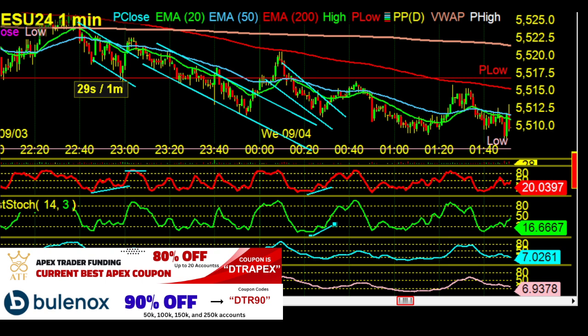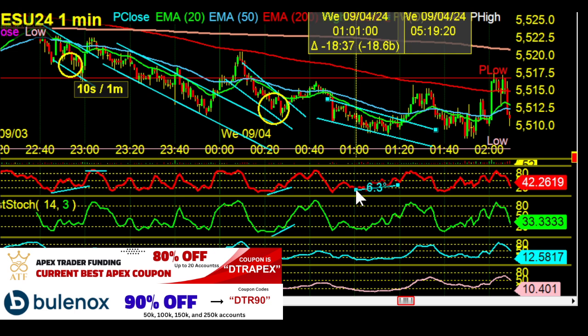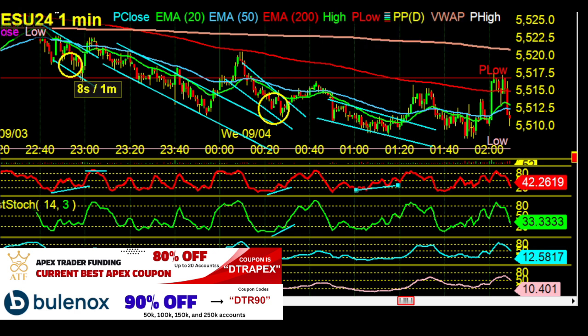So all these little areas here, every little divergence we get is going to be a pivot of the bigger channel. Look at this. Got a little channel here. And here's a low, and here's a lower low, and here's a higher low. And sure enough, where does it go? Where does it go?